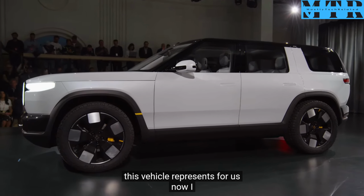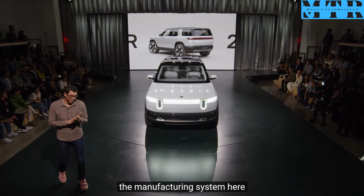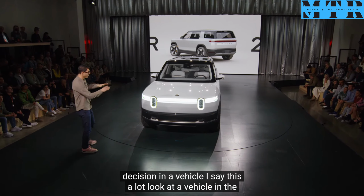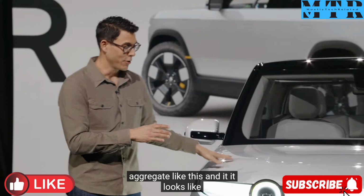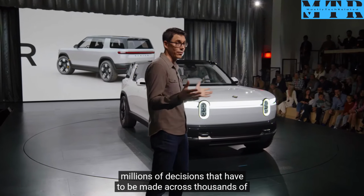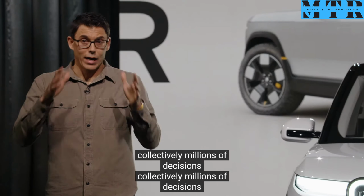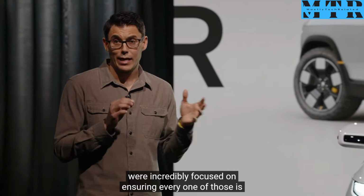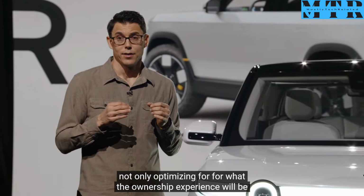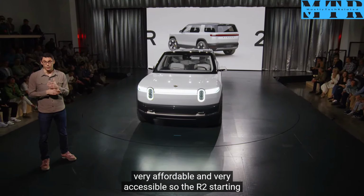Now, I do want to talk just a bit about how we've laid out the manufacturing system here. And I talked before about battery pack, but every single decision in a vehicle, and I say this a lot, you look at a vehicle in the aggregate like this, and it looks like, oh, maybe there was a few thousand decisions. There's millions of decisions that have to be made across thousands of engineers. And those thousands of engineers making those collectively millions of decisions, we're incredibly focused on ensuring every one of those is not only optimizing for what the ownership experience will be, but optimizing our ability to make this very affordable and very accessible. And so the R2 starting price will be $45,000.